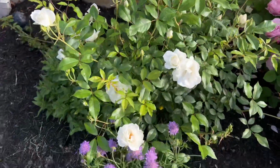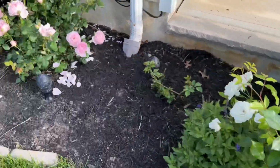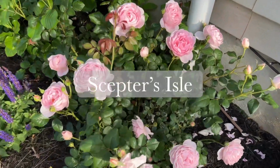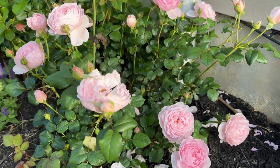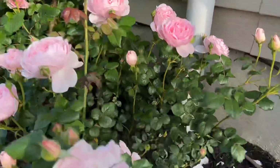I have an Iceberg bush here. I don't recommend Iceberg. He just has a lot of disease problems. Now this is Sceptred Isle. He's on his second year. Also struggled a tiny bit last year.